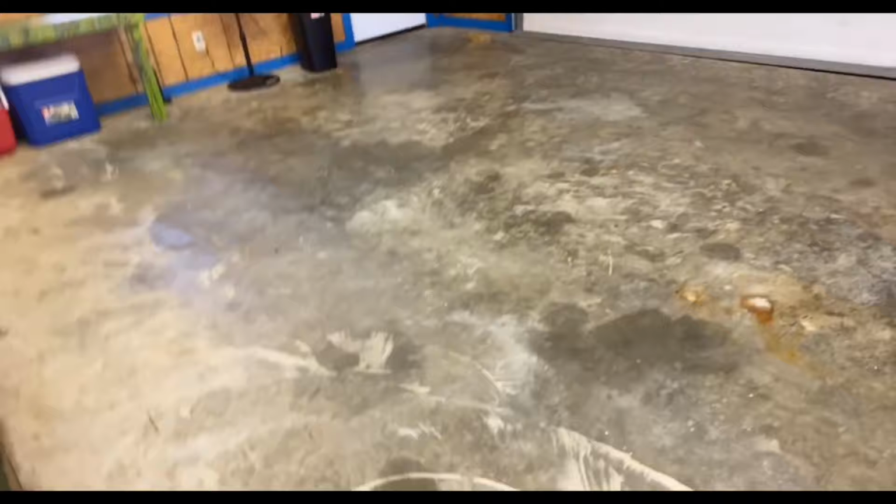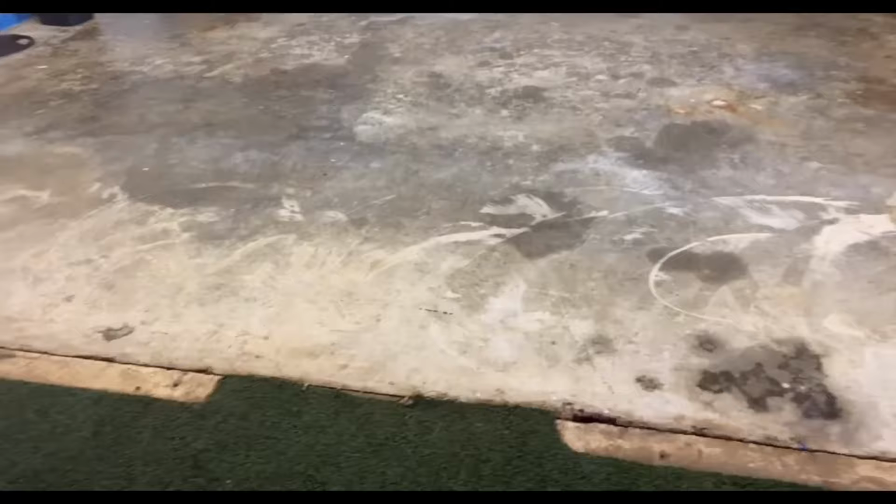Now, I will say this, we are going to be painting this right here, just because who wants all of this? Nobody wants all of that. It's not bad, but we will be painting it. I don't know how soon we will be painting it. I can't talk, but we will be painting it and making it look real nice.